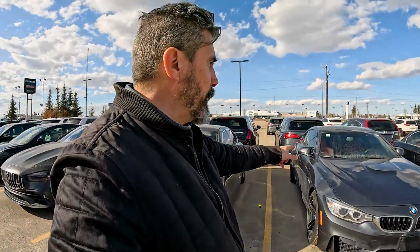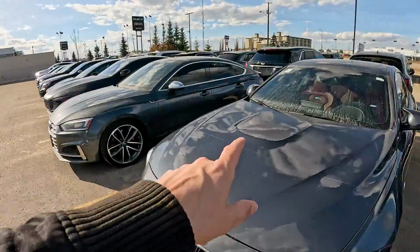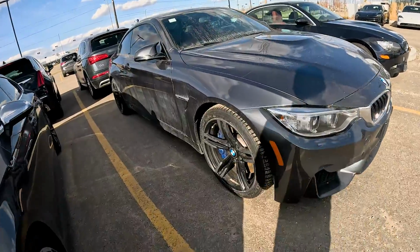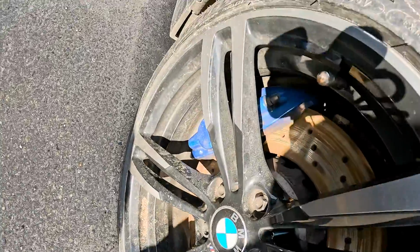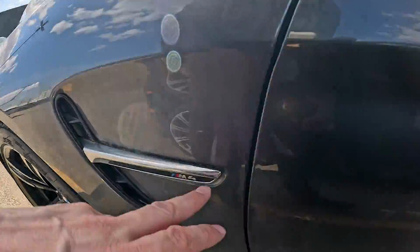Then over here we have a BMW. This is clearly an M4 right here. You can see the big hump in the hood. Very aggressive looking chin spoiler. Beautiful wheels. Calipers are nice. This is a good looking M4. And of course you have the decals here, M4 right there.